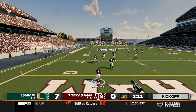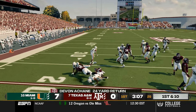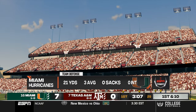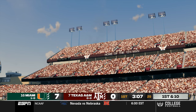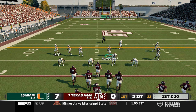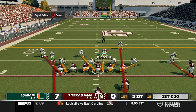The score now, 7-0. He's to the 20, and down he goes at the 22-yard line. Miami's looking right now like they've got all 3 phases working for them so far, Kirk. Yep, it's early, but they are in control of this game. The defense seems to have a very good feel for what they're doing out there. The offense moved the ball down the field. Special teams, everything right now is really in sync for this team.